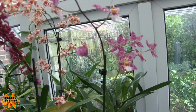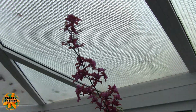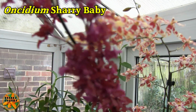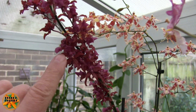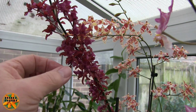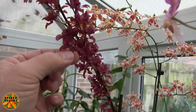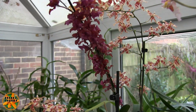That's another story. And then up above that is a Shari Baby, and that's got one hell of a bloom spike on it. The blooms themselves are not very attractive compared with some, but there are quite a lot of varieties of Shari Baby out there now, and this is a very plain one. It's virtually all one colour. The lip is a very slightly different colour. There are bugs on the blooms again. They're dead, but I'm pretty certain they are.